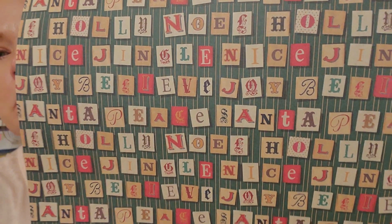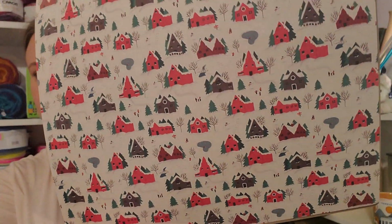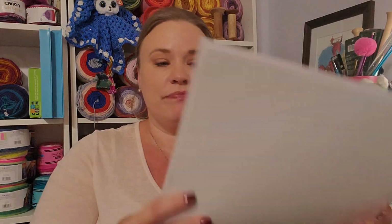Got some sheet music. Santa, peace, Santa, peace. Noel. I'm not sure what that's supposed to say. Jingle. Mixed font tiles. That one's cute. I really like that. That's going to be a really pretty background. So yeah, there you go. My first pad flip through on this channel. So that's going to be what starts my Christmas cards.